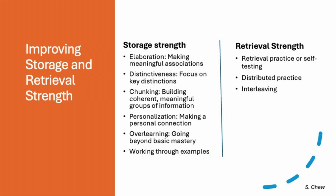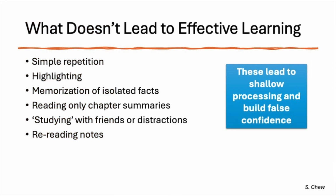Okay? So retrieval practice, or self-testing, is active recall and trying to do the re-encoding back into the system again. Distributed practice is spacing it out, which is why cramming doesn't necessarily work. And interleaving means integrating different concepts or topics from the course you're in and studying them together rather than in isolation. I'm on chapter 2, so I'm only going to say chapter 2.